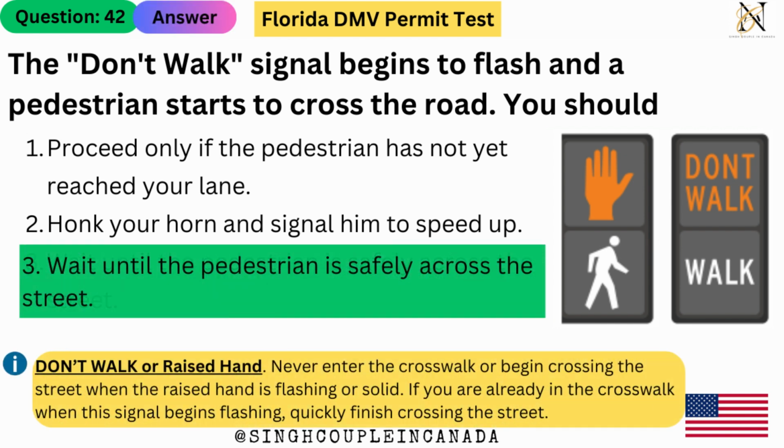The answer is 3. Wait until the pedestrian is safely across the street. Don't walk or raised hand. Never enter the crosswalk or begin crossing the street when the raised hand is flashing or solid. If you are already in the crosswalk when this signal begins flashing, quickly finish crossing the street.